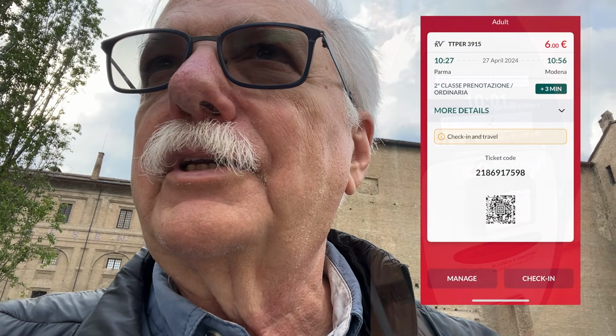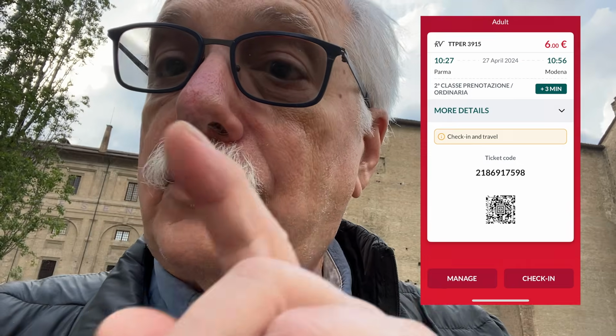Went to the seat, and he came back a little later. He already knew my name at that point, which was very interesting. But he said, "There's no problem," and he said, "You're fine to go. Thank you for letting me know." So yeah, the important thing is if you're on a Regionale train, you have to validate before you get on the train, either by punching your ticket in a validator machine if you have a paper ticket, or if you have a ticket on the app, to go ahead and press the check-in button.